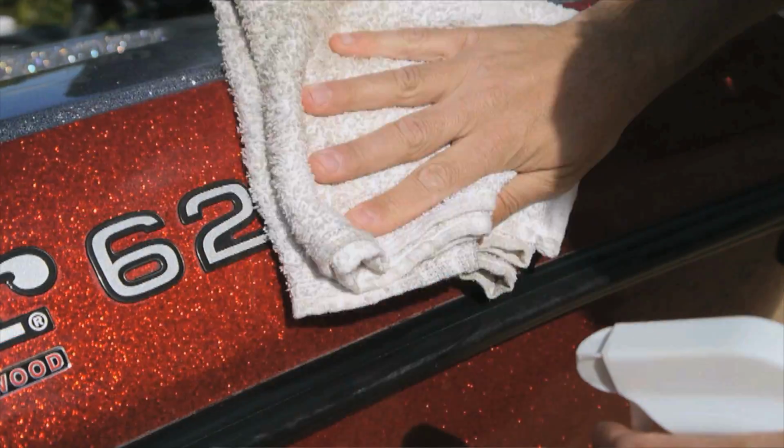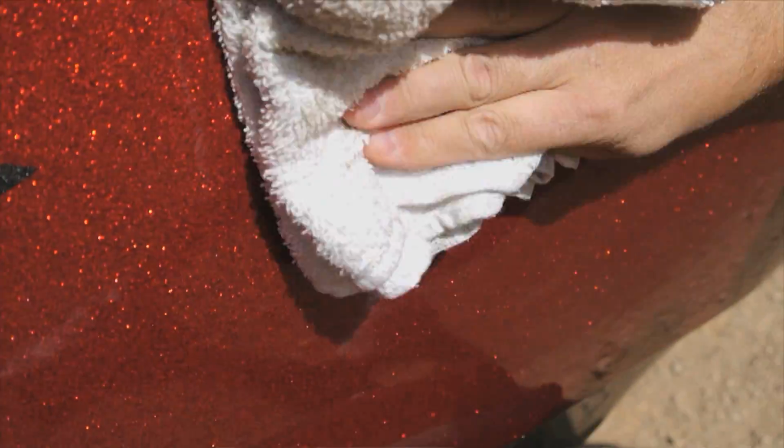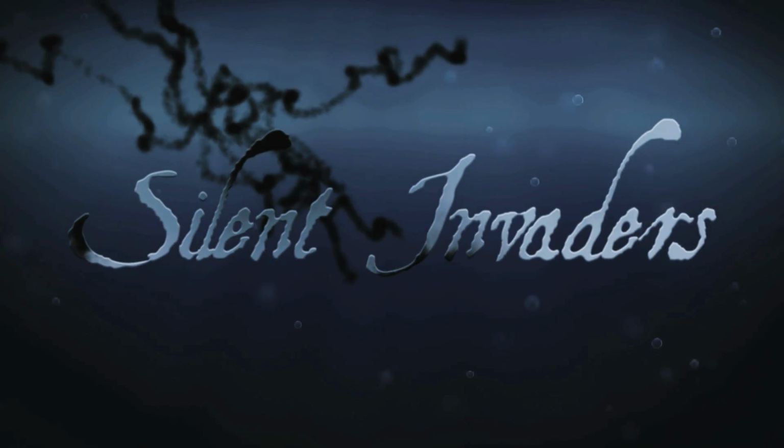The only prevention method is to clean, drain, and dry your boat every time you take it out of the water. Make sure that you don't move water of any kind from one body of water to another. That means the bait buckets and the live wells and anything else that might be contained in your vessel. It's the only way to stop these invasive aquatic hitchhikers, known as the Silent Invaders.